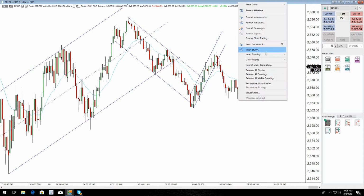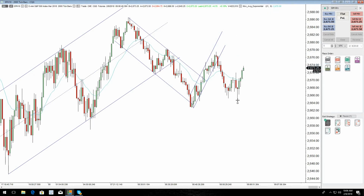Let me go ahead and mark that. We got a quick 5 points off that one. And yeah, it's a nice trade. Basically, I'm treating it like it's a failed second entry short, although the actual failed second entry occurs right here. You probably could have gone long right there.